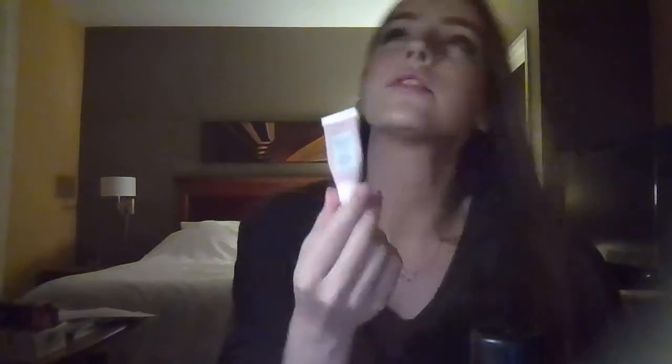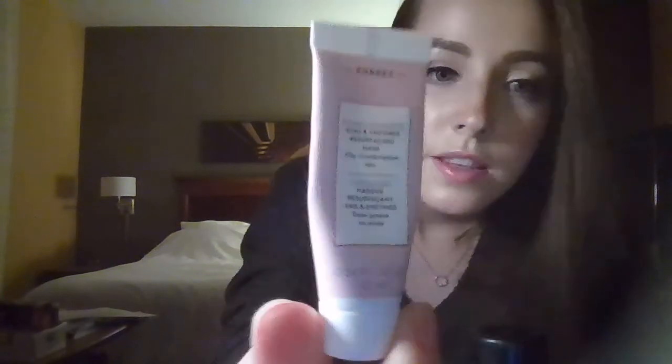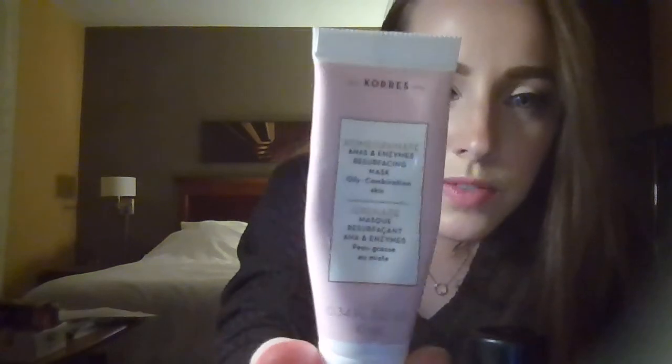Next, moving on to another product for the face, which, as you can see, is a deluxe sample. I'm pretty sure I got this either from an Ipsy bag when I was still getting Ipsy bags, or from the Sephora deluxe samples that you get if you save up enough points. This is the Korres Pomegranate AHA's and Enzymes Resurfacing Mask for Oily to Combination Skin. This is what the label looks like, if you can see that.